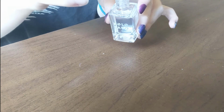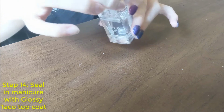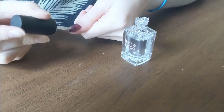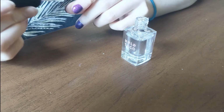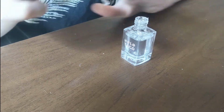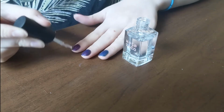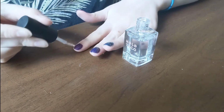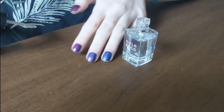Now I'm gonna finish off my manicure with a nice thick coat of Glossy Taco, which is the best top coat I have ever used. I've used anything you can think of, and this is the best. It dries so quickly, and it just creates such a good shell for your nail polish. I know it's super weird to think of your nail polish as having a shell, but it just really protects and makes your manicure shine.